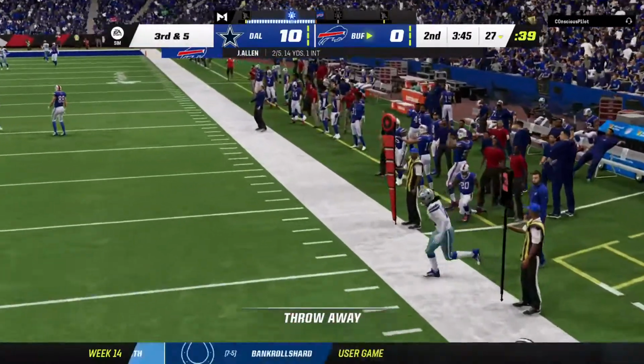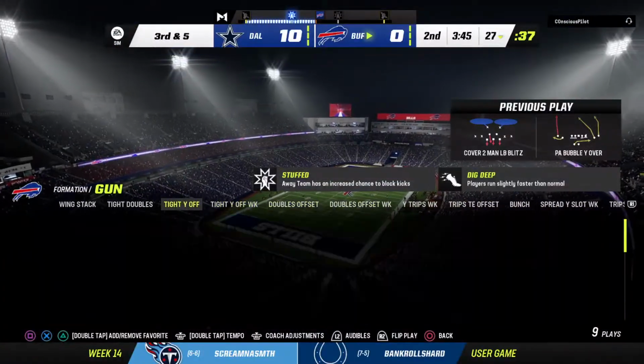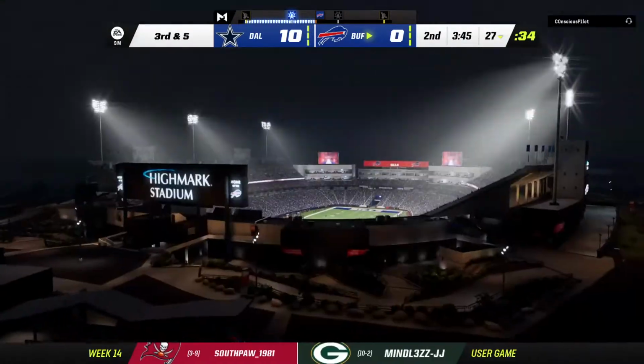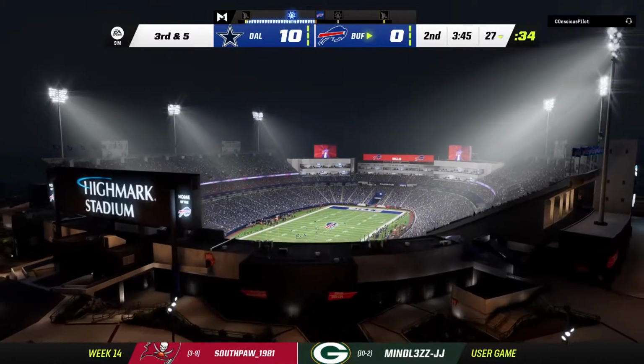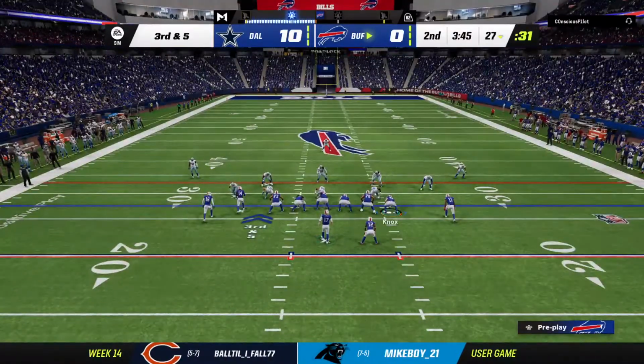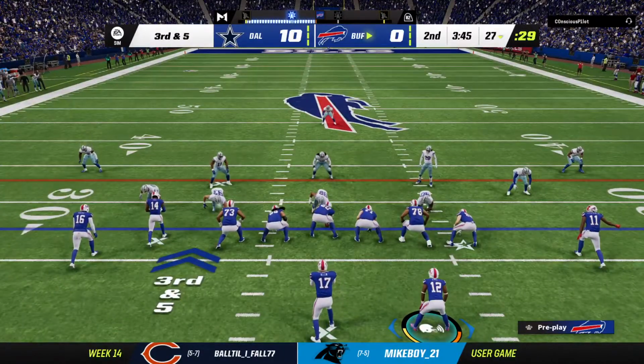Seeing nowhere to throw, he chucks this one away from harm. Incomplete. Now it's third down. They've given him some different looks here defensively in the early going. He's only hit 2 of his first 5 passes. With a big third down coming up, he's hoping he's got a play dialed up that can take advantage of whatever the defense throws at him.